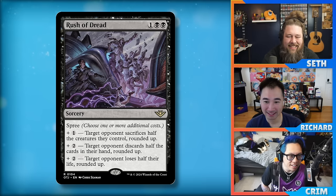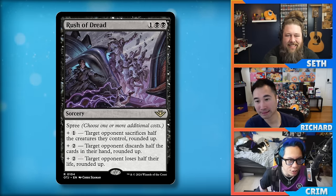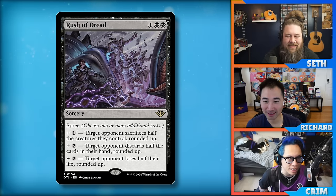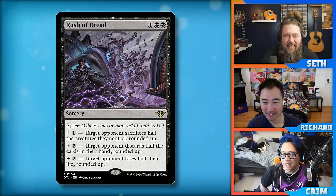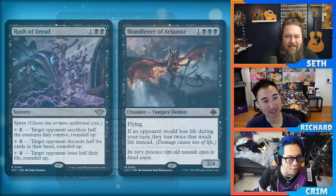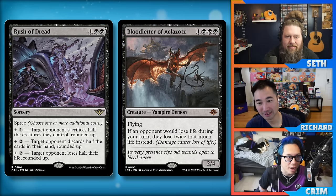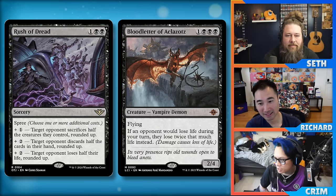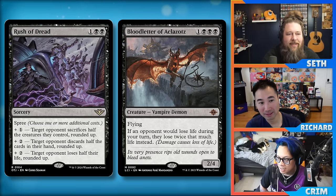Like, if I cast Cruel Ultimatum and my opponent has no cards, then I can just shave a little mana off and get everything else that I care about, right? I think this card is cool, and it's going to go infinite. I want to do a video for it once it hits Standard with Bloodletter of Aclazotz, because that's just an OTK, right? You just kill somebody right on the spot. So losing half your life twice does do the job.